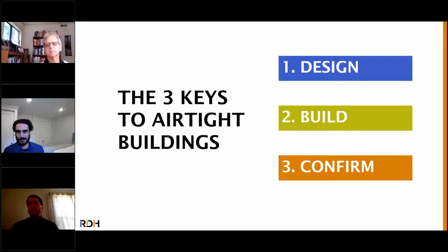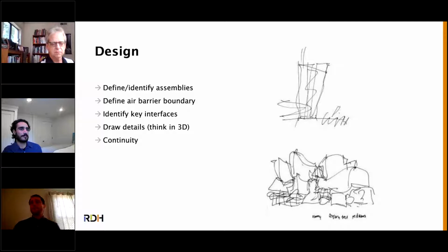So I'm going to be talking about the 3 keys to airtight buildings, really the 3 phases, and each one of these is really important. And where we've seen problems is where one or more of these fall down. I also just want to emphasize that none of this should really be new or groundbreaking. We've had air barrier requirements for over 10 years now in Washington. So we've been supposedly doing this on every building for a long time now. And so some people have gotten quite good at it. Others, I think, still might need some help, and that's why we're here. So next slide. Dwayne? Yeah, there we go.